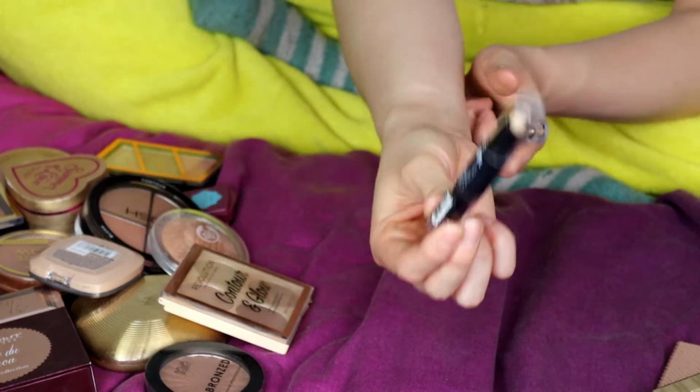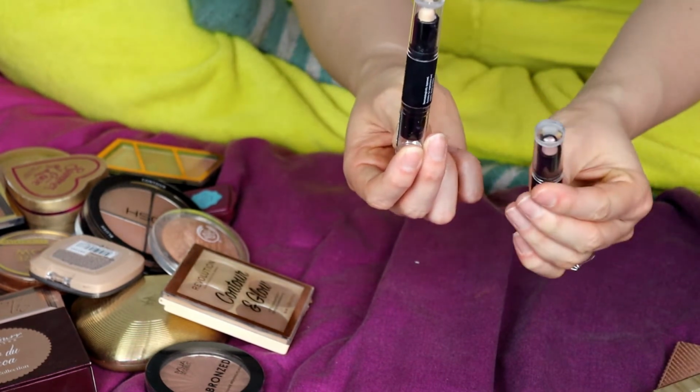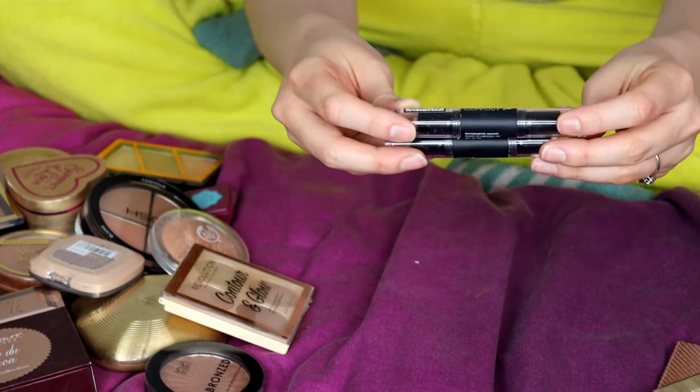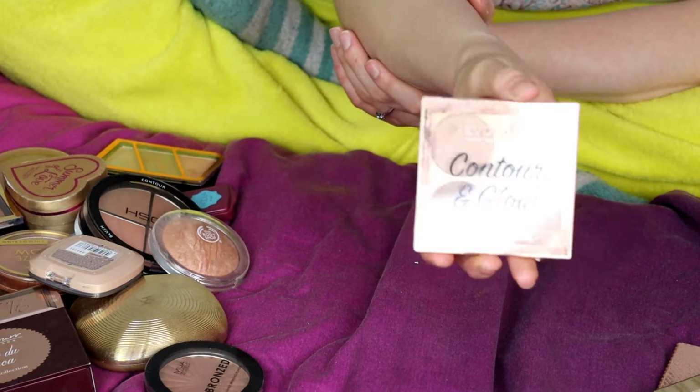Funny story with these, I thought I got rid of this in my Declutter series last year, so I panicked, went and bought another one, and it turns out I found it. It was in a makeup bag all this time. So I've now got two of them, so I'm keeping them. They're really, really good. Revolution Contour and Glow Highlighting Kit.